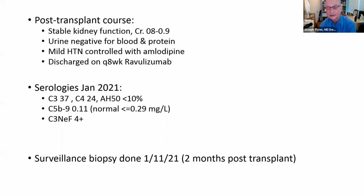Yes, thank you for that question, Ram. She received eculizumab pre-transplant and it did not help. I failed to mention that. Thank you for asking the question.